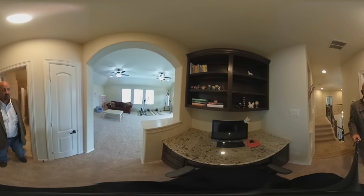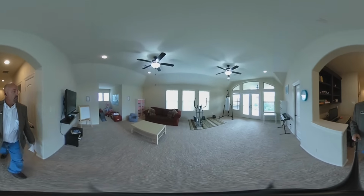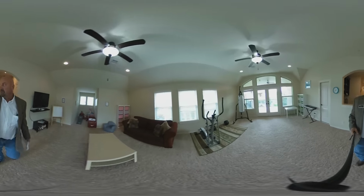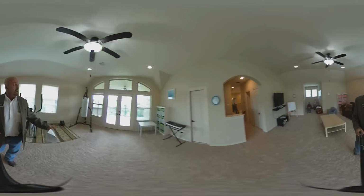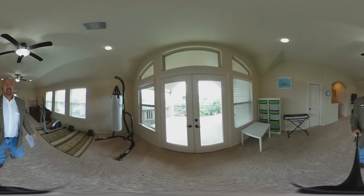Nice computer center. And then our game room that is offset from the rest of the house, so it can be nice and noisy up here and you'll never know it downstairs. Again, and a balcony, great balcony.